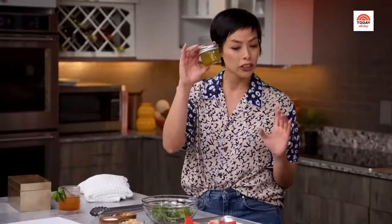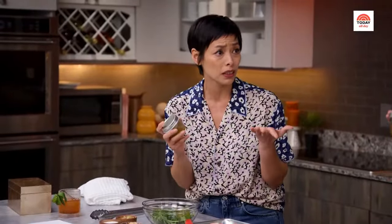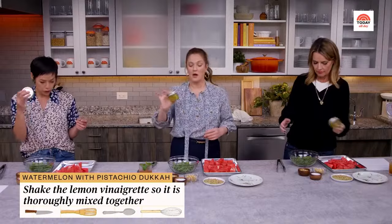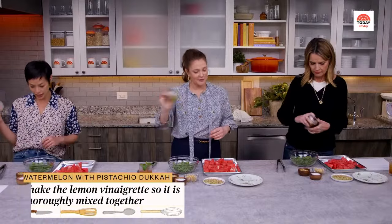All right, so in your little jar is a simple lemon vinaigrette. It's just lemon, olive oil, salt, and pepper. It's separated a little, so just give it a shake. It emulsifies it. Important: if anyone's doing an oil and vinegar salad, emulsify it first. It'll taste 50 times better. Drop in your knowledge.